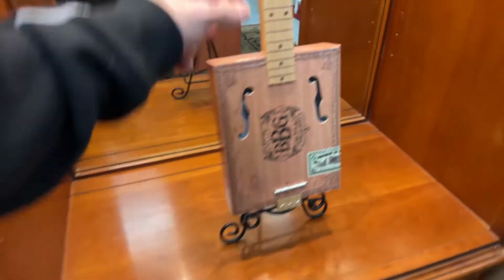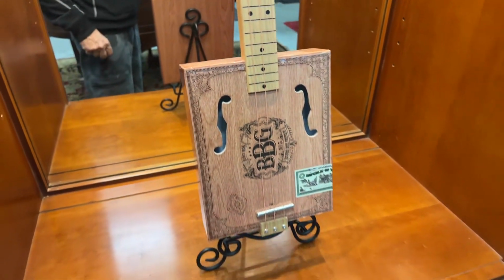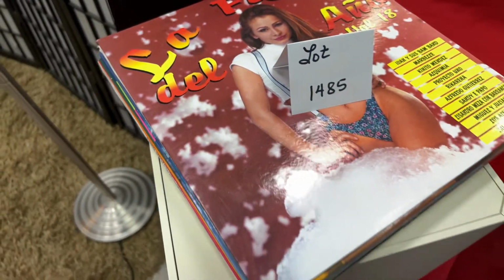We got another guitar. Oh, it's cool. It actually has good sound to it, and that is made out of a cigar box. Check it out. Never know what you'll find here at Bronstein Auction Company, guys. Got a lot of vintage albums and a Singer sewing machine. And we're going to rock it around here.